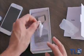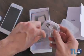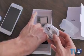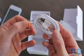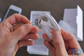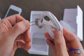Next up after that is the USB cable, the faux Lightning cable, and alongside that is the SIM ejection tool. Obviously I'm not going to bank on the Lightning cable being authentic either, but at the very least it was still pretty cool that they included the entire package like you would get with an iPhone.